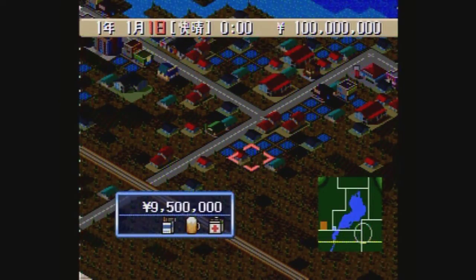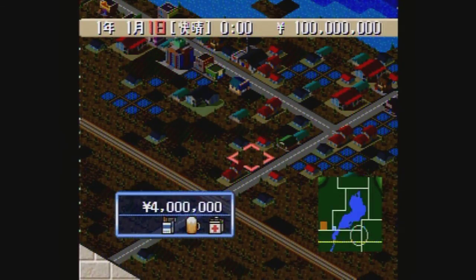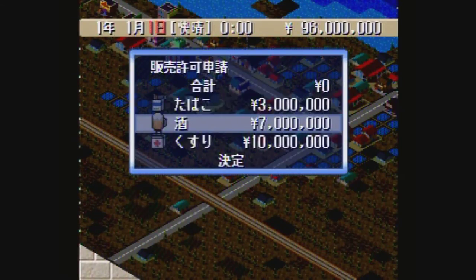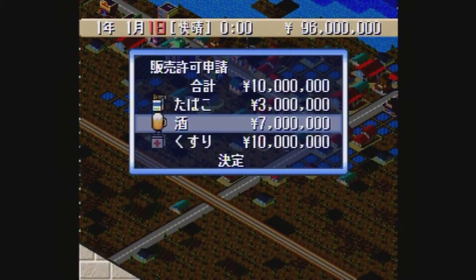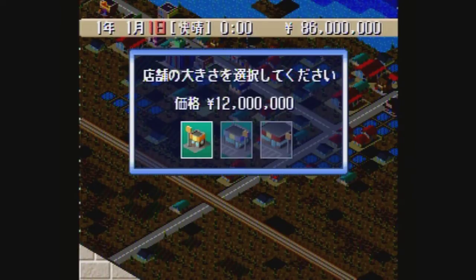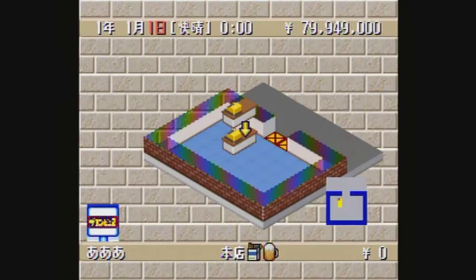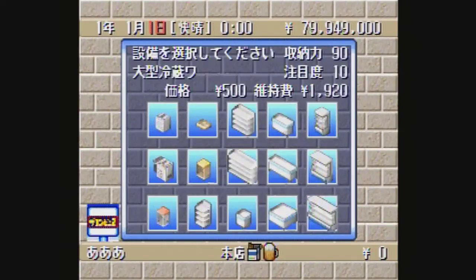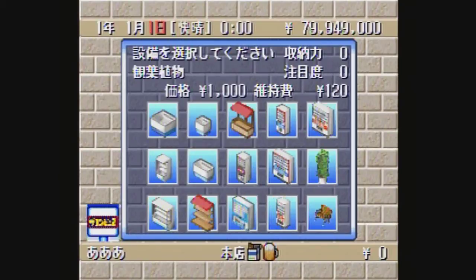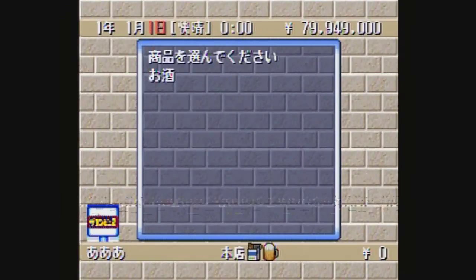But basically what you have to do is you select a city and then a plot of land within that city on which to build your convenience store. And then it's up to you to stock the store with various items, choose the different shelving options and displays and what goes in them, and try to maximize your profits from both the location of your store and the physical layout and what you have for sale.